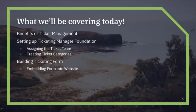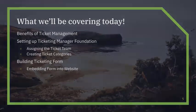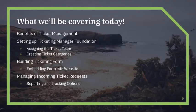Then we'll dive into GreenRope and build out a ticketing form, and then I'll show you how to embed this form onto your website. And then we'll walk through how you manage these incoming ticket requests, if they've been unassigned, if they're opened or closed, and what the reporting and analytics look like. And then at the end, we'll have a quick review and I'll answer any questions that you might have had throughout the webinar.